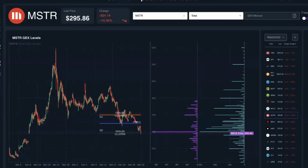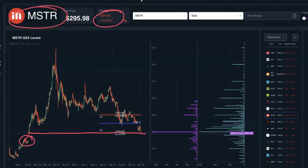Next, I want to turn to MSTR. MSTR had a huge down day today, down 10%. We're all the way back to essentially where the rally started after the election. You can see we're right back at that support. That's the 300 strike. This is large negative gamma exposure at this 300 strike. So we close just below that at 295.